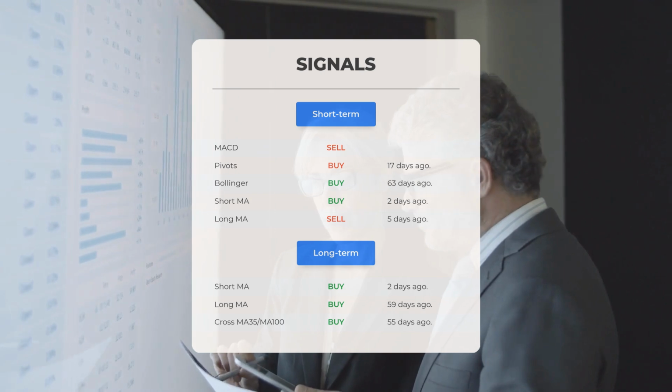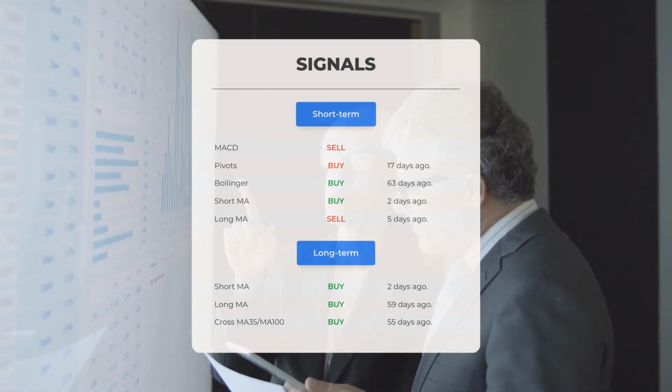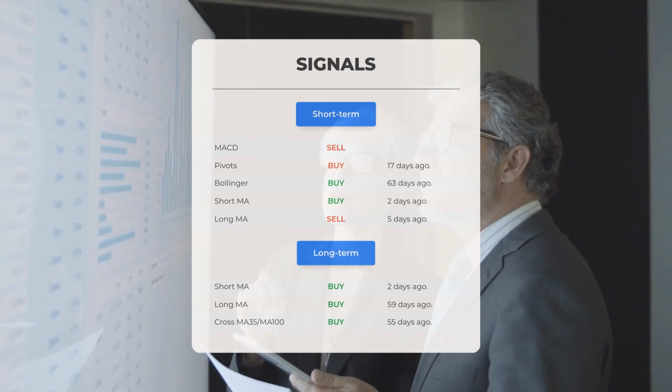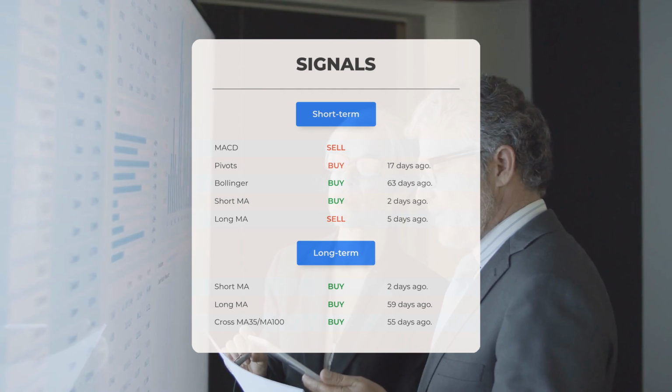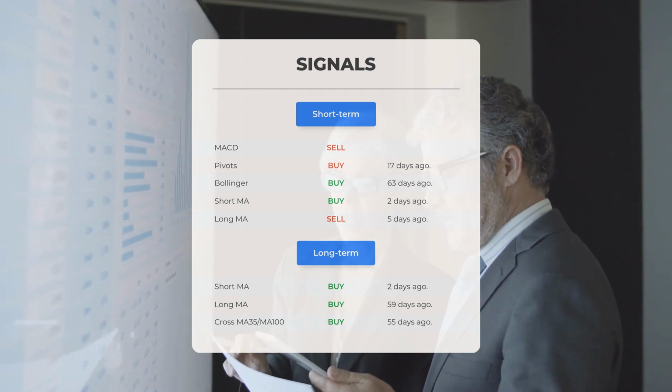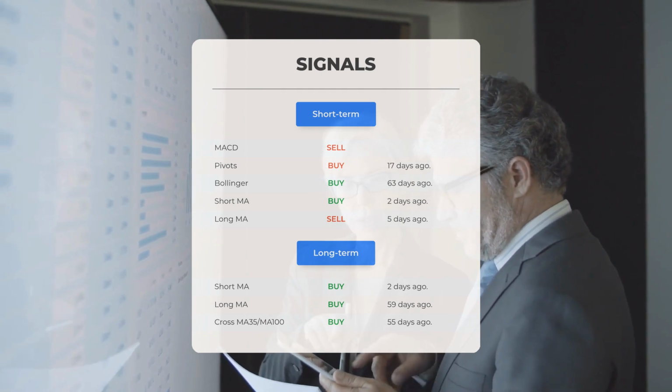If we examine the 12-month chart, we see short moving average, buy signal, recorded 2 days ago. The long-term moving average, buy signal, noted 59 days ago. The relationship between the short and long moving averages indicates buy signal, observed 55 days ago.